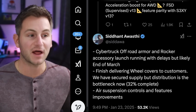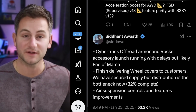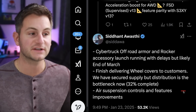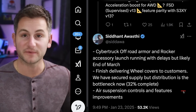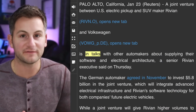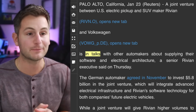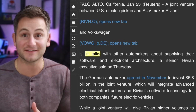They've secured supply, but distribution is the bottleneck now. They're 32% complete. And they're working on air suspension controls and feature improvements. Very quietly, there seems to be a shift happening around Rivian from just a company that makes EVs to maybe becoming more of a technology licensing play.